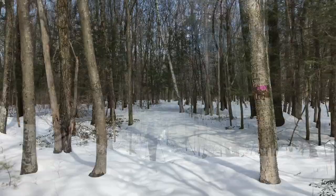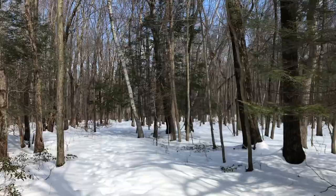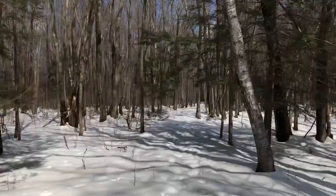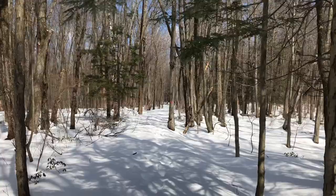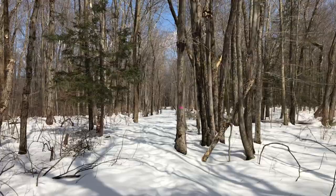All right, so I'm entering black bear territory in the Cranberry Game Refuge, and I wouldn't be surprised if I saw one today, just with how warm it is out, and they are not necessarily deep hibernators. It'll be really cool if I can see one. Love seeing them out on the trail.